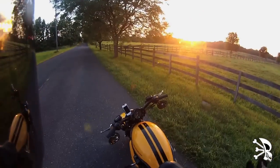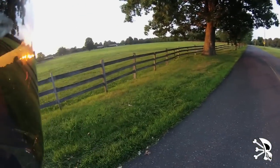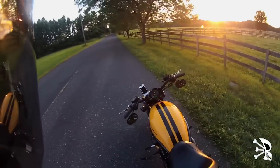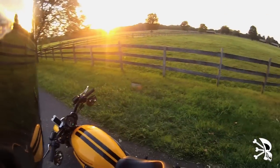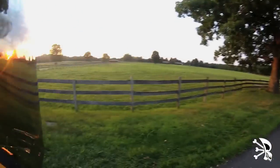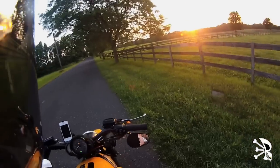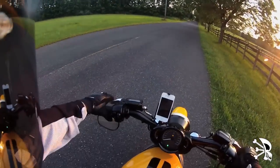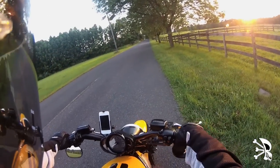This bike will literally shit out on you if you try and ride it below 3,000 RPMs. It has no balls. It does not like it. This bike likes to rev, and revving is its friend. So, where on a typical Harley you would have to shift very quickly, well, you do have to shift quickly on this too, but to me it's quickly. It may be an eternity compared to a traditional bike.